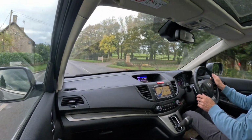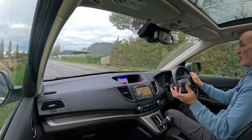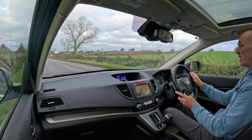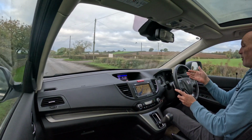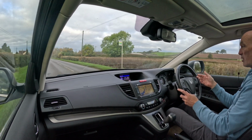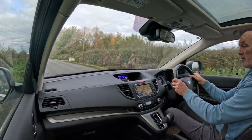As is always the case with Hondas, if you twist anything or press any buttons, you're greeted with a lovely, satisfying, high-quality, damped feel to all of the controls. It's beautifully engineered. And then directly in front of me, dash binnacle, crisp white on black dials. Less is more, as is often the case, and it just works beautifully. And then finally got this lovely leather-bound steering wheel, which, like the rest of the interior, is in fantastic condition as well.